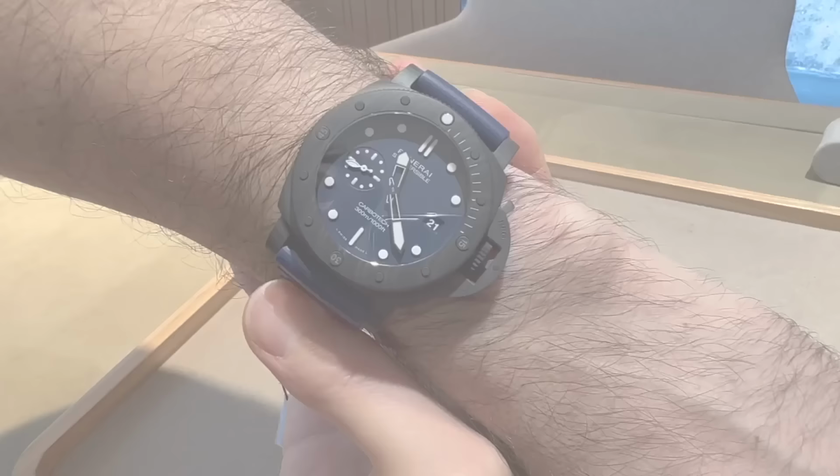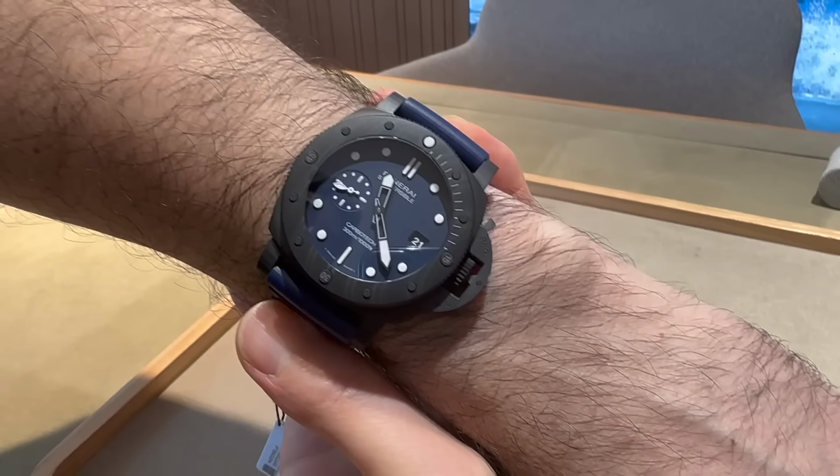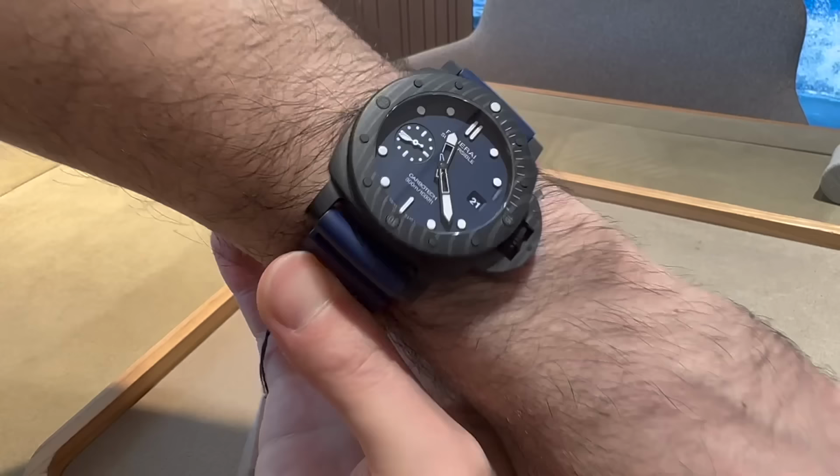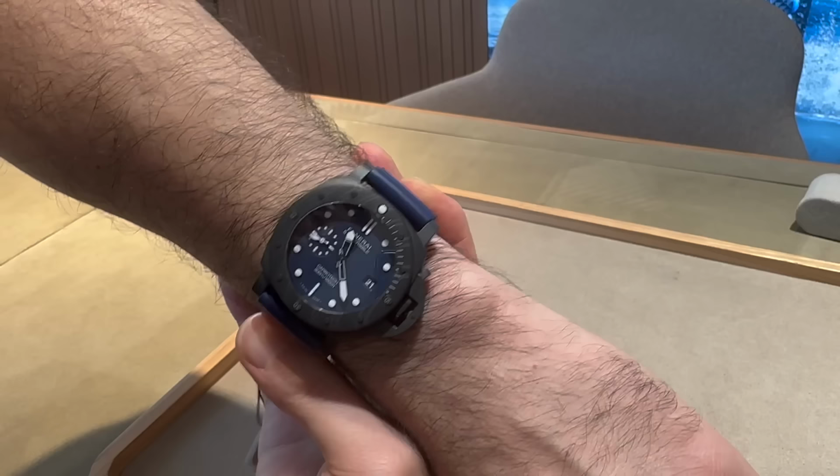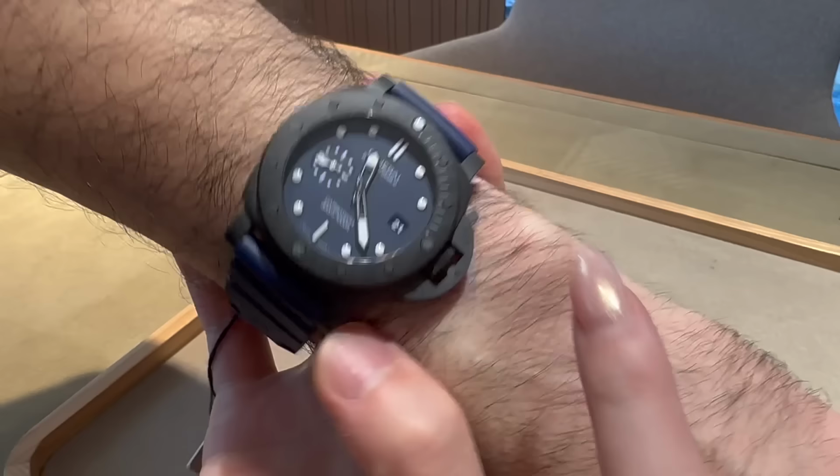Okay. So this is the Panerai. It's an Italian brand of watch. I don't know anything about it. But we're just going to try it on. It's so different. This is made out of carbon. Layers of carbon, right? Carbotech, which is trademarked to Panerai. It's big, but it's not crazy big. And the crown guard's unique to Panerai. Oh yeah, that's super unique.